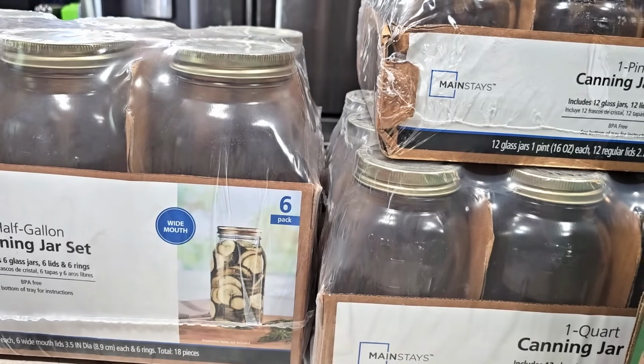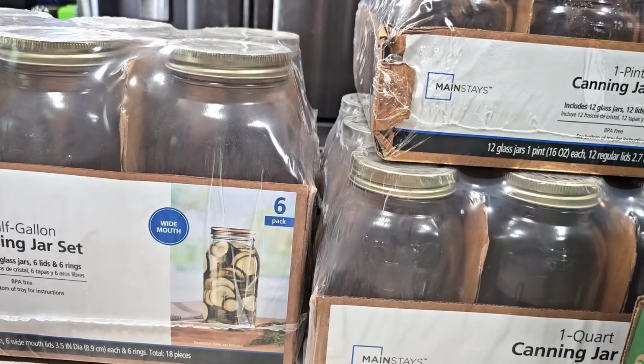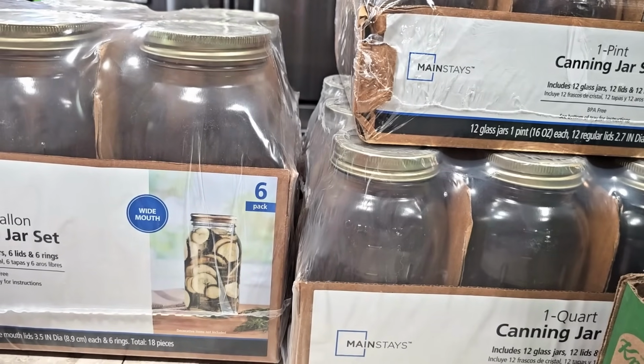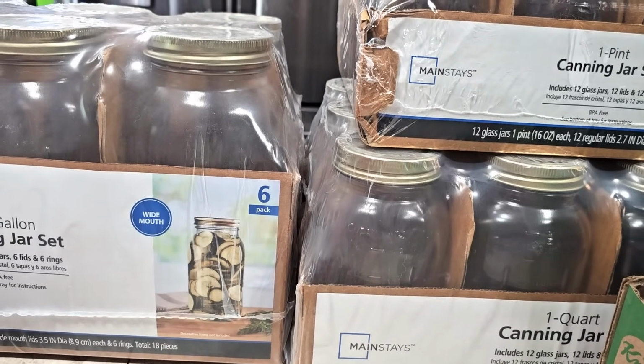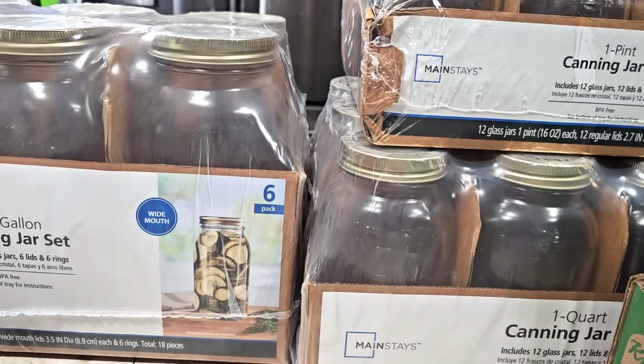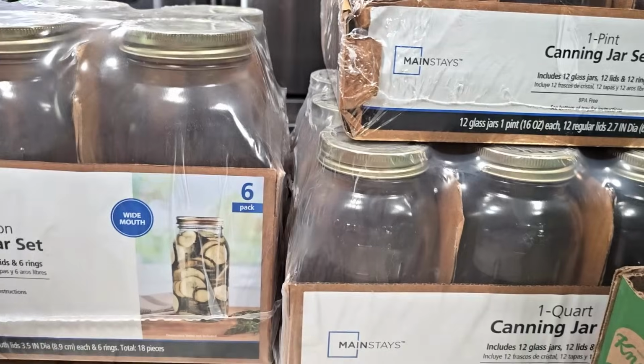It's important to have canning jars in your prepper pantry for a number of different reasons, even if you're not a canner. You can store dry goods in these. If you dehydrate or freeze dry things, you can store them in these glass jars. They're really good and airtight. They keep out rodents. You can store dry goods, beans, rice, anything like that in jars like this.